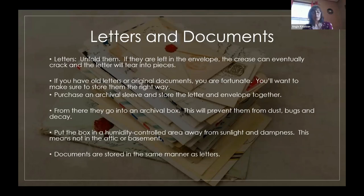You've seen old newspapers, they're yellow, they crumble in your hand. They're old, they were not stored properly. Another one that'd be put in a humidity-controlled area, no sunlight, no dampness. So again, no attic, no basement, no garage. Closet. I'm just going to have to buy a house with bigger closets, people.